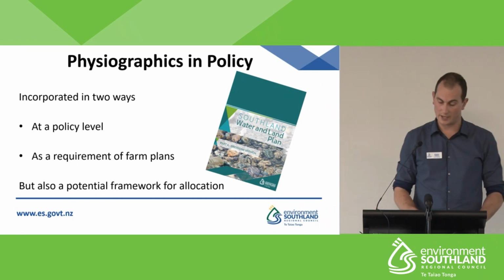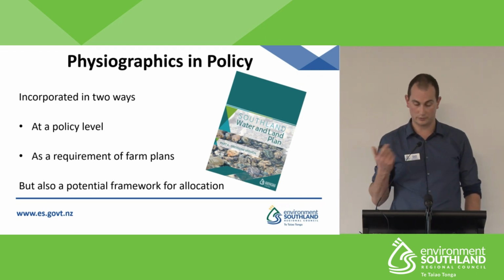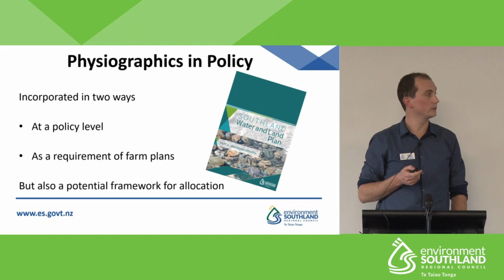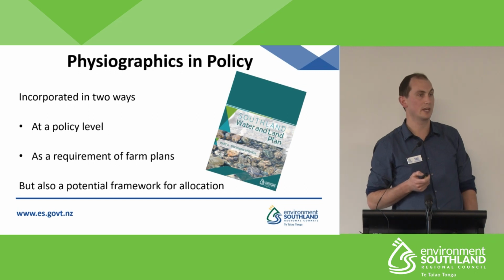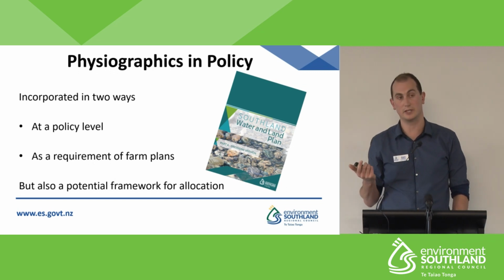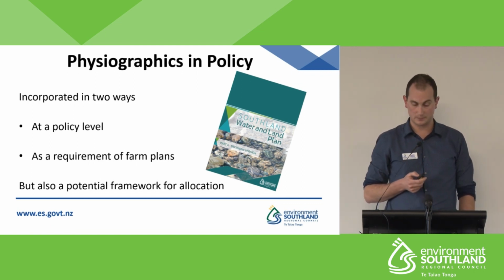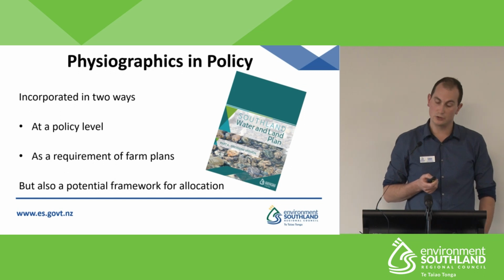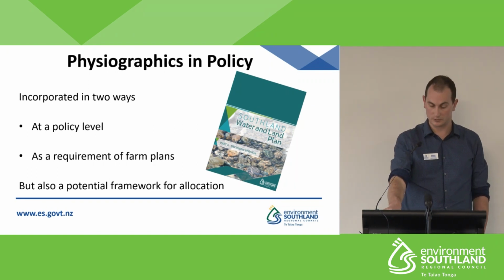So, the nitty-gritty of how they were incorporated into the plan in 2 separate ways. Firstly, at a region-wide policy level. Direction is given for each zone as to what particular contaminants or contaminant pathways should specifically be considered in that zone in terms of assessing and mitigating effects. There is specific direction given for 4 identified high-risk zones to generally not grant resource consents for additional dairy farming of cows or intensive winter grazing where there will be an increase in contaminant loss.